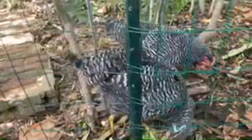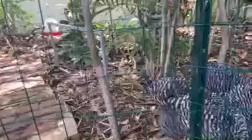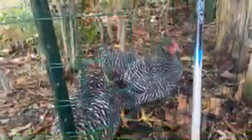These sweet little hens. Yeah, the chickens know what's up. They just kind of hunker down.